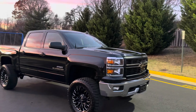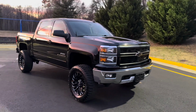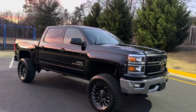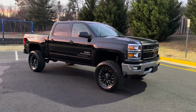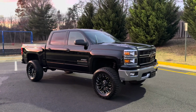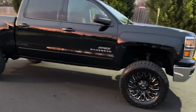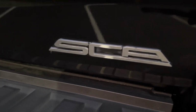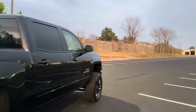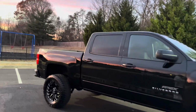Check this out. A gorgeous, rare, I guess you would call it. It's not rare, but it's more or less custom than the line of Silverados based on the LT platform. This, my friends, is a 2015 Chevrolet Silverado 1500 LT Z71 5.3 liter 4x4 Apex Edition by SCA. Look them up on the website, and you'll find a whole lot about these trucks and all the specifics on them.